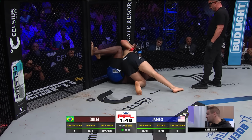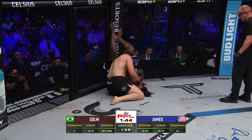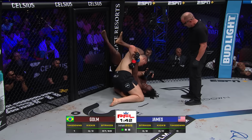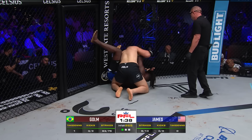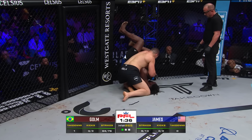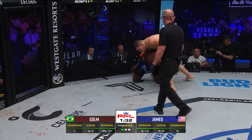James is doing a fraction of things correct to get away, but he needs a committed explosion to get to his feet once he does it. Hammer fist from the bottom. The fist was flashing as hammer fists come down from the top as well. Keep your shoulder. Get your knees up. Get to your feet.